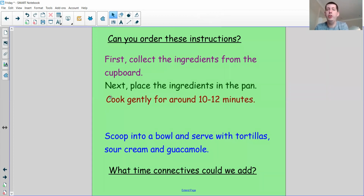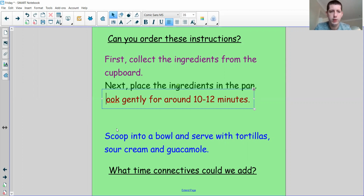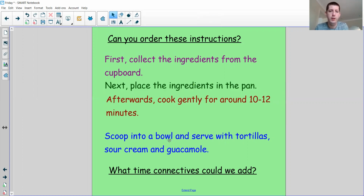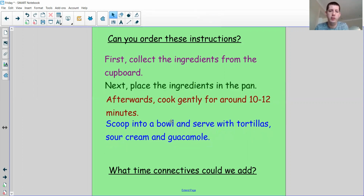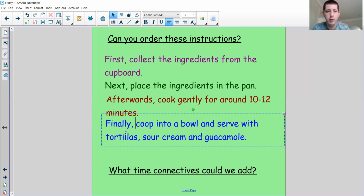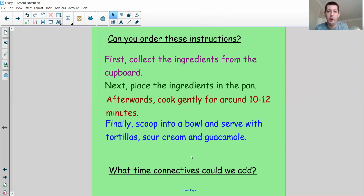Well, I think I've used next and first. I think maybe I could go with afterwards. Afterwards, cook gently for around 10 to 12 minutes. And then this is my last instruction, isn't it? And when I have my last instruction, I could use the word finally, because it is the final instruction. Finally means last. So finally, scoop into a bowl and serve with tortillas, sour cream, and guacamole.